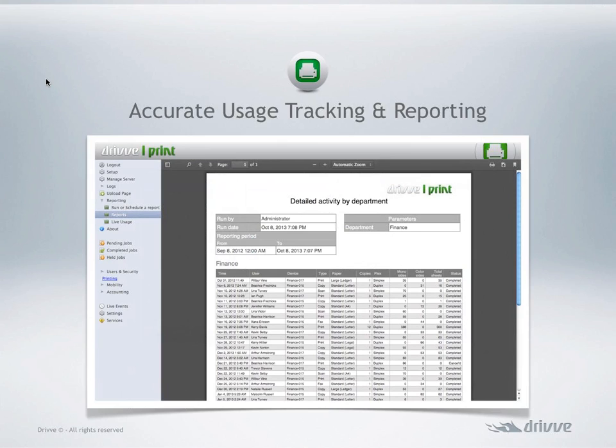So that's not necessarily just a function of HR, but perhaps they want to monitor individuals and their activity as it relates to printing. Maybe set some restrictions on that in terms of who can print in color or forcing people to print in duplex as a cost-saving measure. That's all available from our Drivve print application.